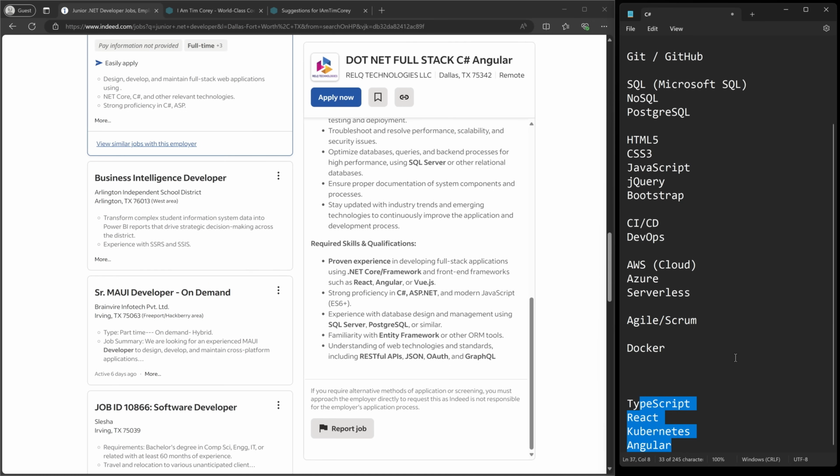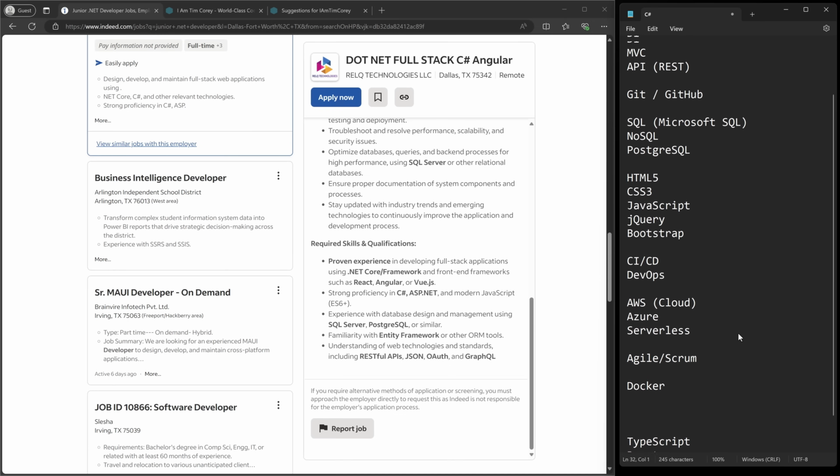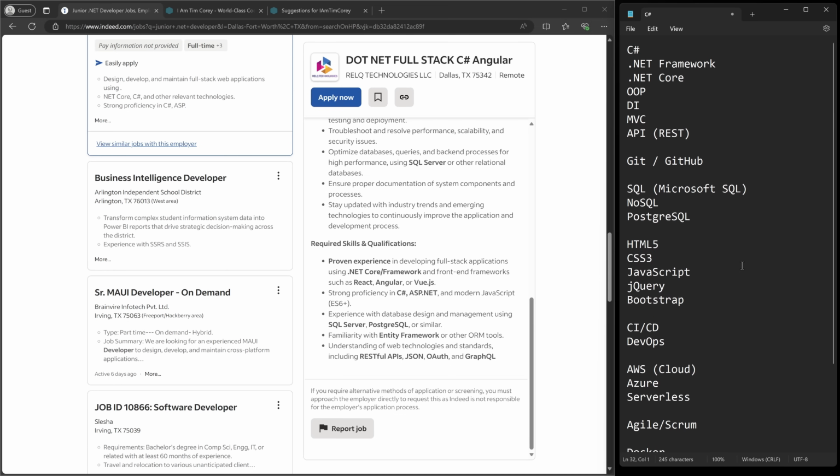But notice the priority list here. There's a lot of stuff before I would jump into TypeScript, React, Kubernetes, or Angular. A lot of stuff to learn first, and not just at the easy level. Not just hello world stuff. Not just I followed the tutorial and it worked the same way it worked in the tutorial. I'm talking about building real things with it. Okay, so that's your market research. That's how to build up your topic list.